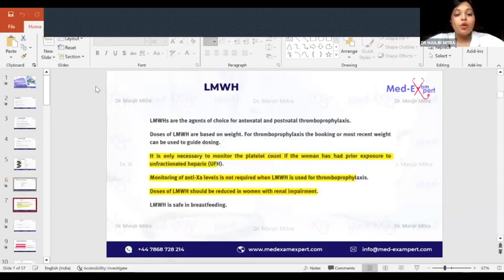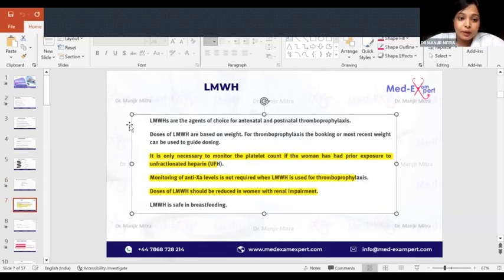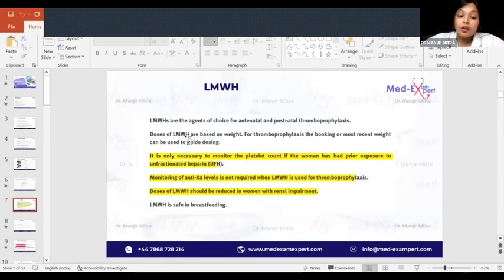So moving forward regarding LMWH, this is one of the excerpts from the guideline itself. LMWH are the agents of choice for both antenatal as well as postnatal prophylaxis. The doses are based on the weight. The booking weight or the most recent weight can be used to guide the dosing, right? So whenever the patient comes, the booking weight or any of the relevant weights. Generally, to make our life easier, the questions in the exams will point at only one particular weight. So no worries there, right?